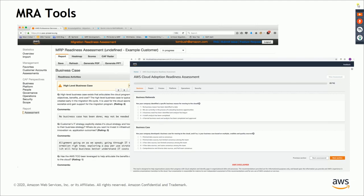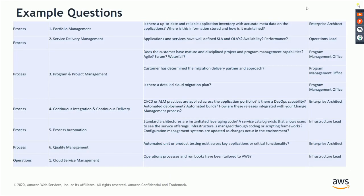All right. Now, these are some example questions, just to give you a flavor of the MRA questions. It depends on what kind of people are answering your questions. For example, what kind of application project management do they follow? Is it agile? Is it Scrum? Or are they still following some waterfall model? Is there any particular detailed cloud migration plan or not? If they have any CMDB or asset inventory management system, we need to be aware of that, and of what its status is.